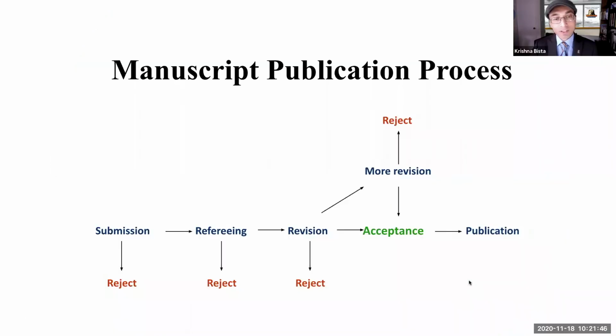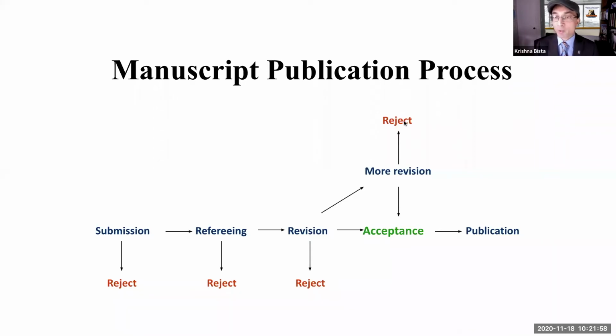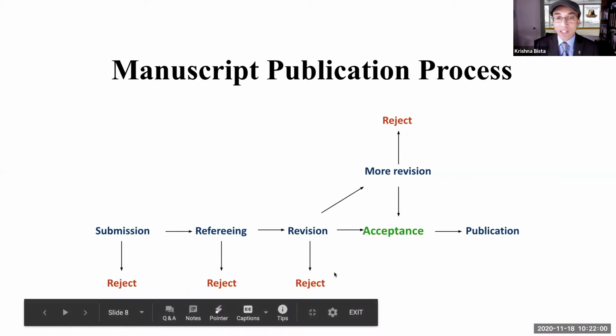The journey looks like this. We start here from the submission, and you can see the three rejects and here the other one. So there are four chances of your manuscript being rejected and one chance of being accepted. So you have that many gates for your article being rejected.